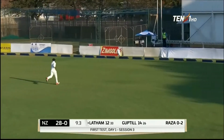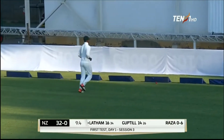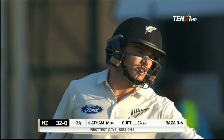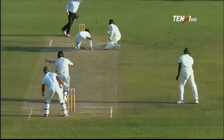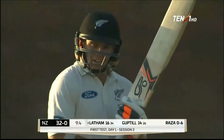Yeah, full toss there from Sikandar. Latham latched onto it pretty quickly. Not an ideal delivery at this stage. You'd want to have every delivery right on the money. Sikandar pretty disappointed with himself there as well.